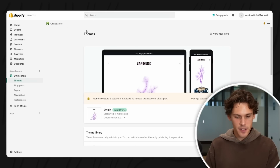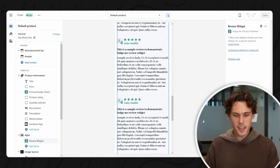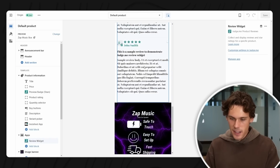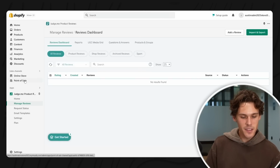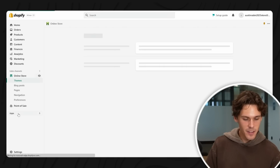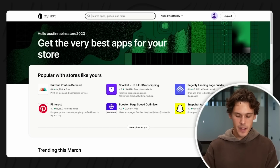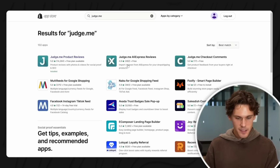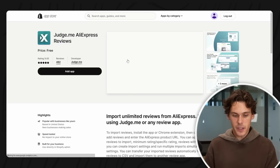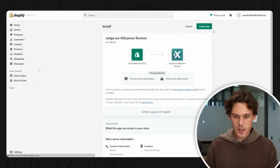Now we're supposed to check it on our website to see if it works. All right, so we have it here and it looks like it uploaded correctly. It just needs to not have these sample reviews, so we'll get rid of those. Now that we installed the widget, we're actually gonna need to install the app that uploads them from AliExpress. On the Shopify App Store, you're gonna type in judge.me once again, and you're gonna add the second one here, which is the AliExpress reviews. Click add app, and they both talk to each other and link up. It makes it really easy to upload reviews.